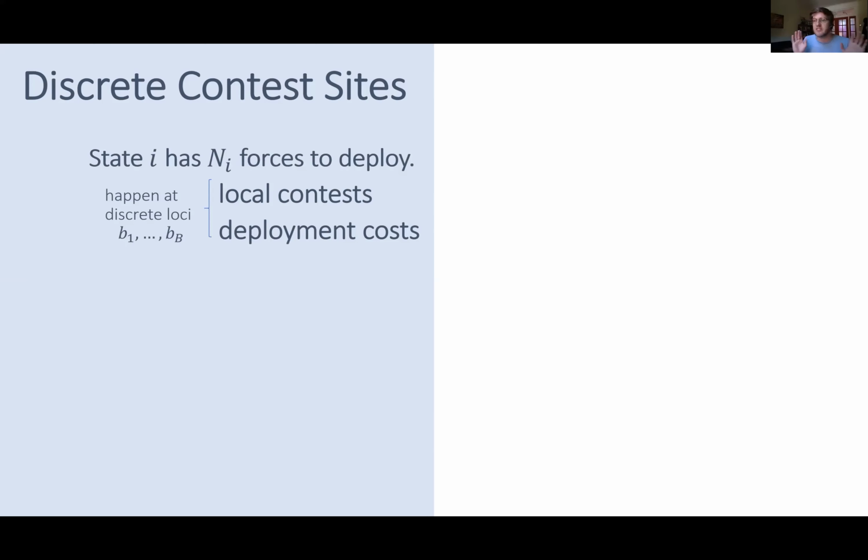So let's do this in the discrete case first because it's easier to think about. You've got n_i forces to deploy. You're going to deploy them at some loci, right? Some places B1 through B, capital B. And at each one of those points, you're going to have how many goods you can extract by intimidating at that point. You're going to have how much it costs to deploy at that point.